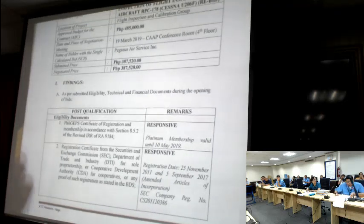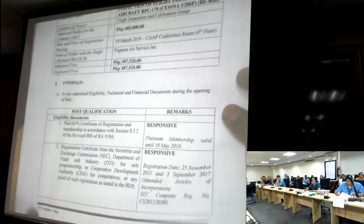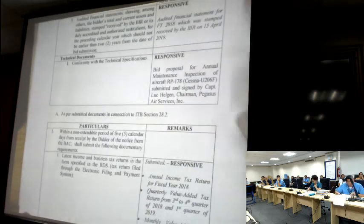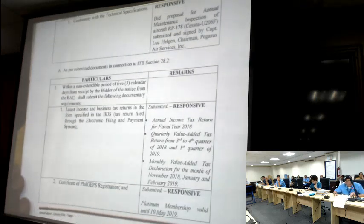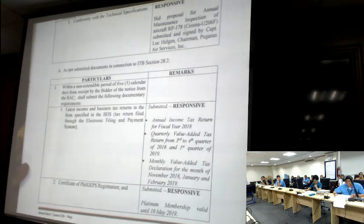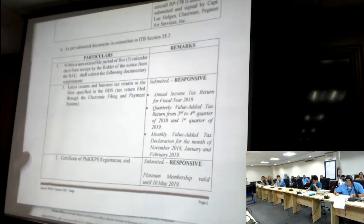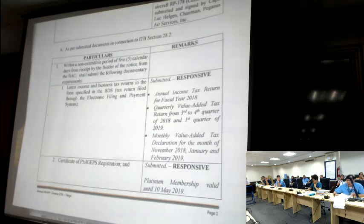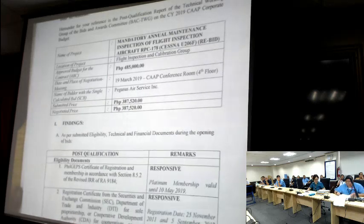$387,520. The TWG post-qualification found out that the eligibility documents are all responsive, including the technical documents submitted by Pegasus. They also submitted the post-qualification requirements, the annual income tax return for fiscal year 2018, and also the quarterly VAT and the monthly VAT. The membership is also a platinum membership and valid until May 10, 2019. By the way, sir, the opening was March 19, 2019, so valid, sir.